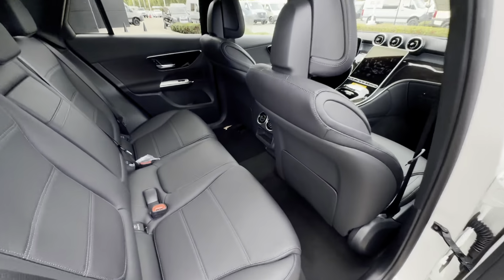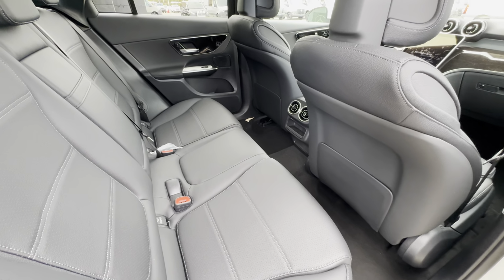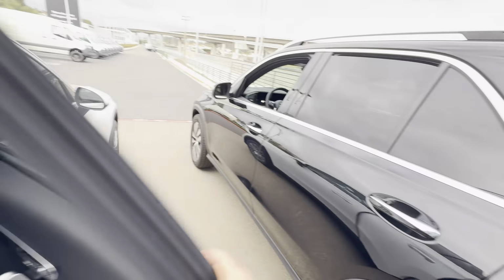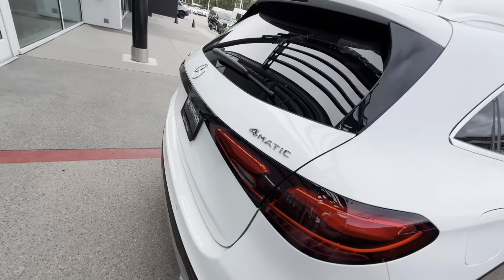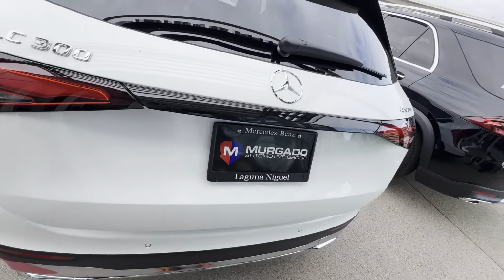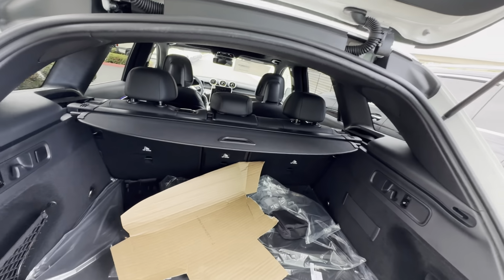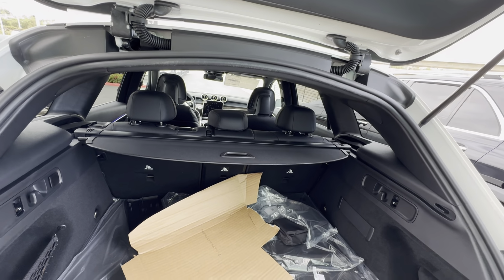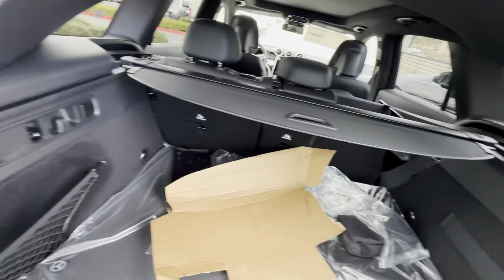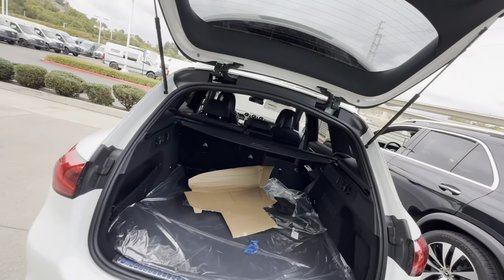You have slightly less space in the GLC, so if you have kids in the back, that's probably fine, but getting them in and out with the car seat could be a little bit easier in the GLE. And this one here comes standard. It comes actually optional with 4MATIC, but just like GLE, it comes standard with rear-wheel drive or two-wheel drive. So for those that live in snow states, it's best to get the all-wheel drive. We can fold the seats here, a feature that you don't have in a GLE.